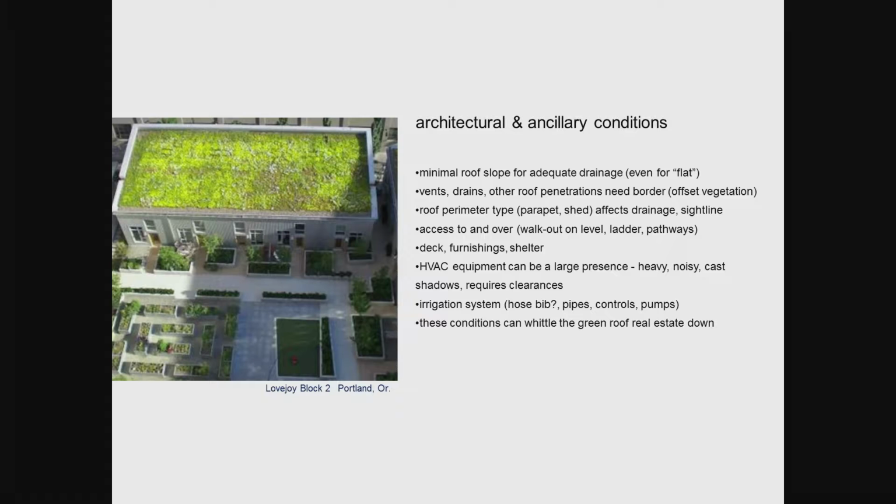When I was in Seattle doing a roof, I was talking with some people up there who really thought that you should make it more than that. 1/4 inch is probably too much.